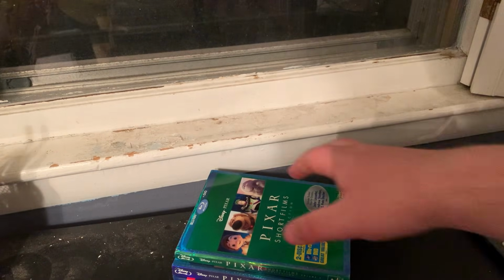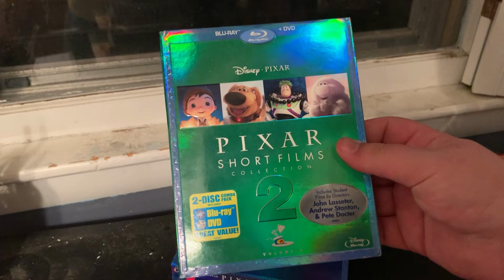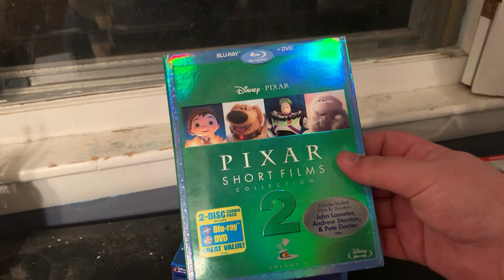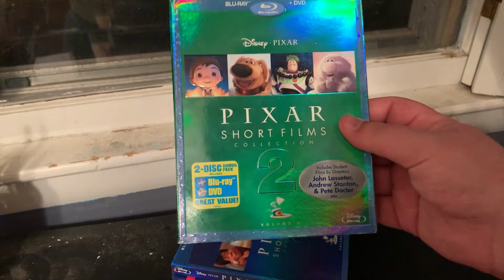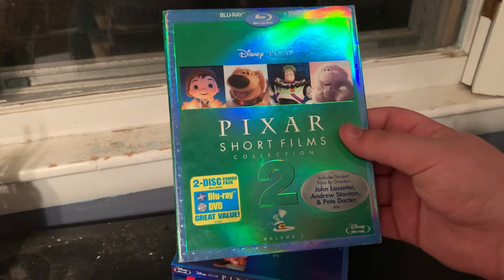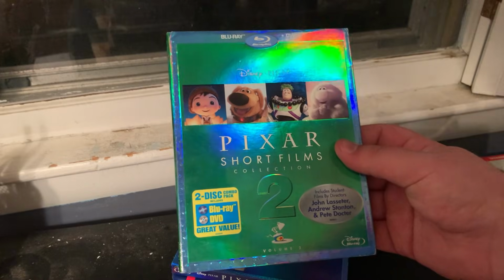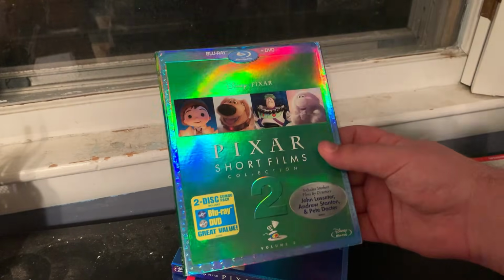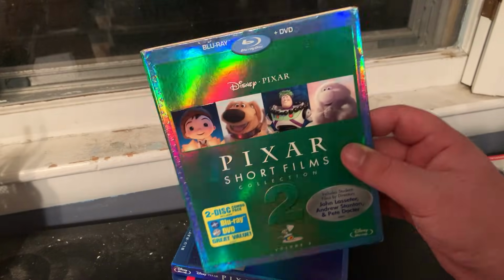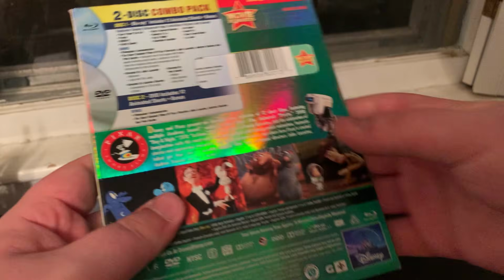All right, and next we got Pixar Short Films Collection, Volume 2. This was released on Blu-ray November 13th, 2012, the same day that Brave came to Blu-ray. I got this off of the Disney Movie Awards back in late July, early August of 2015. It was either July or August, I don't remember. It took me forever to get this Blu-ray set, but at least I finally got it. Here we got the spine, back.